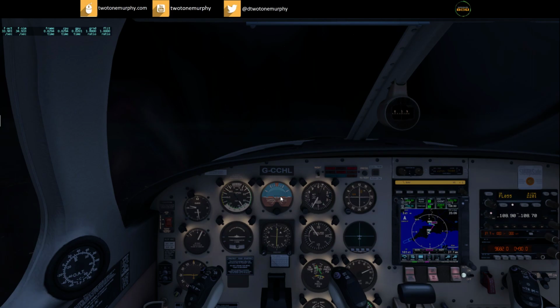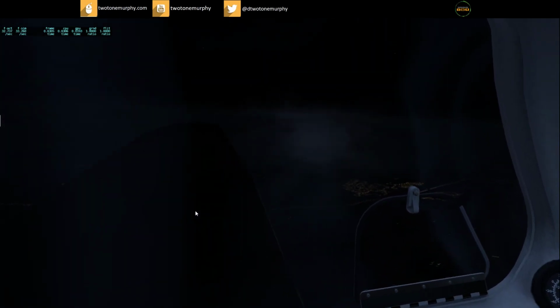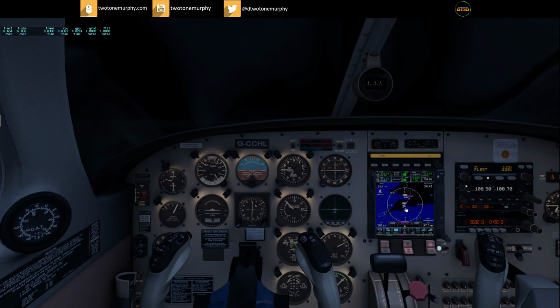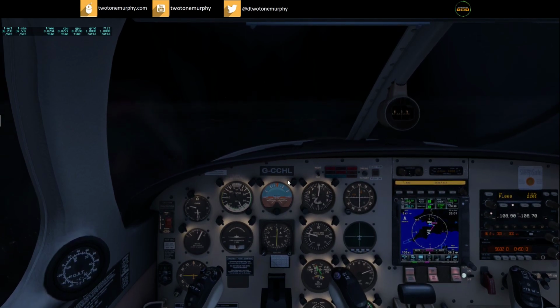So coming up almost on 6,000 feet. We're above the clouds now. Get our strobes back on. Keeping an eye on our mixture here as well. So once we reach our desired altitude, we're just going to hit this altitude hold button here. And then we'll get our speed up. So we've set 6,000.